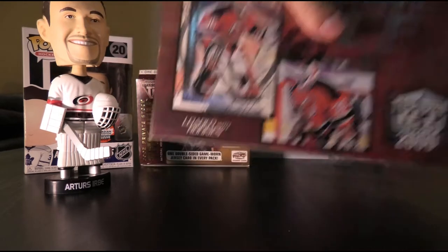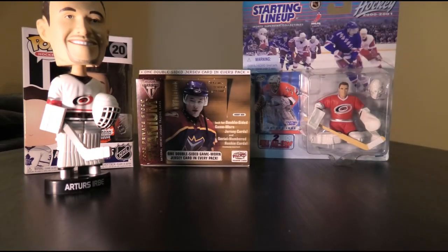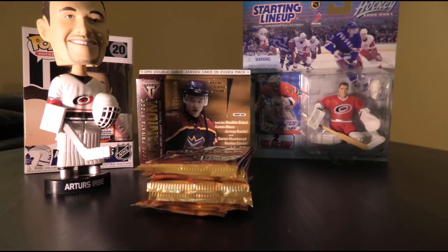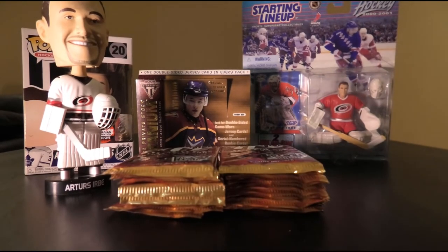So, cut it open, the knife is starting to dull a little bit. Do our best here, breach that stuff. Okay, set the packs down and leave the box to the side. We'll display it, I'm sure, in one of our future videos.